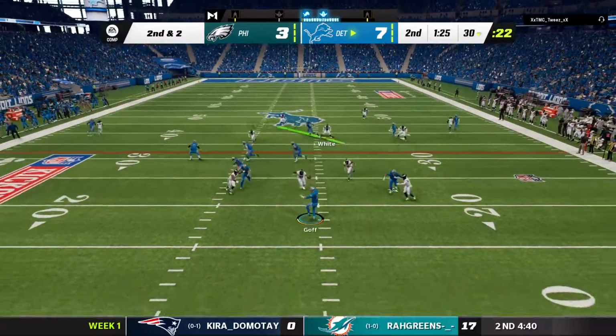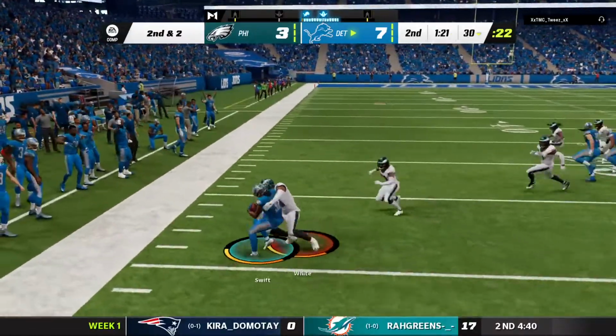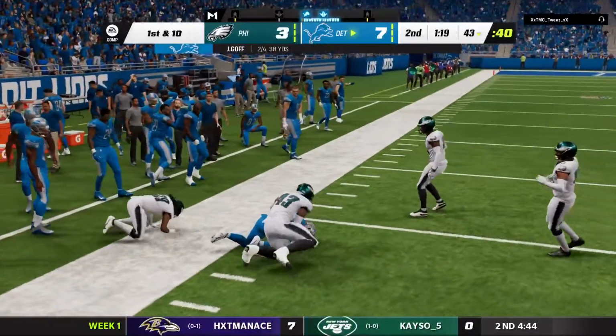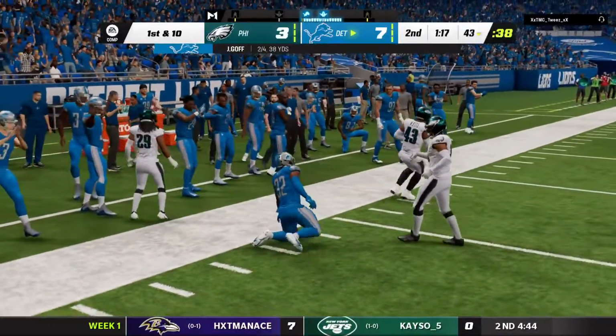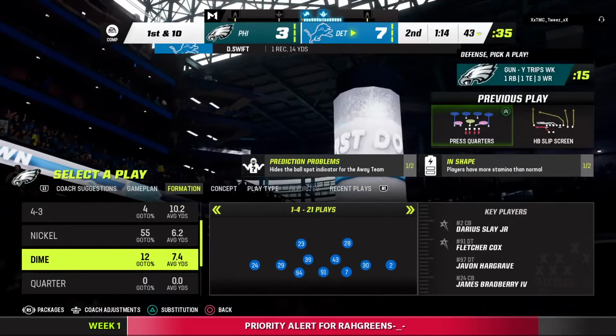Back to throw. Goff. They'll try and set up the screen to Swift. And they get him down, but not before he takes it across the 40-yard line. It's a gain of 14 and a first down for Detroit.